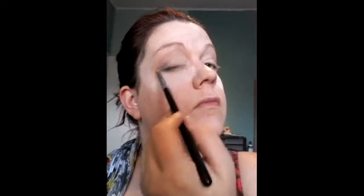Y'all know that about me. And I'm going to take that grayish color and I'm going to simply apply it kind of messily, go up into the crease just a little, make a V out there and kind of make it messy. The messier, the better with this smoky eye, in my opinion. So I do that on both eyes.